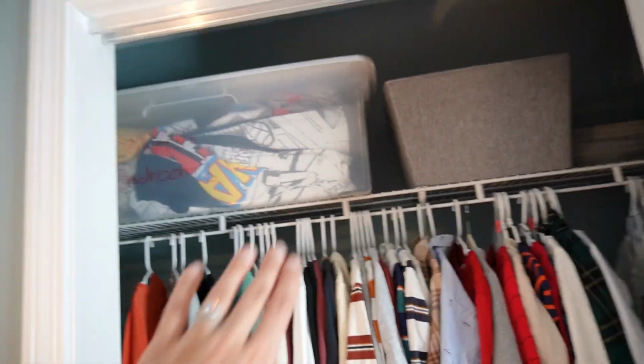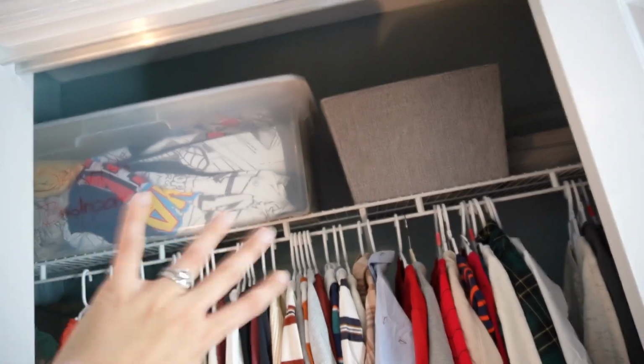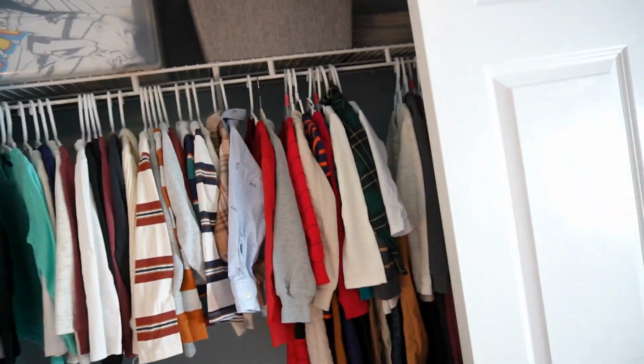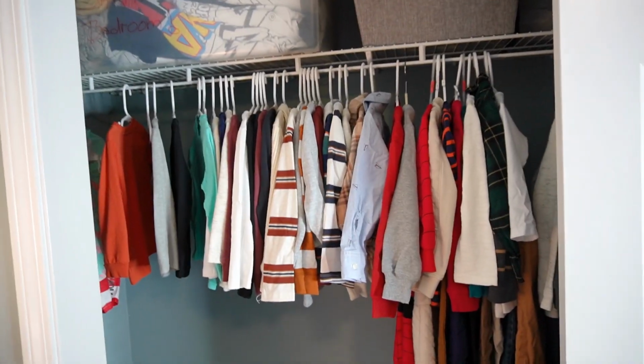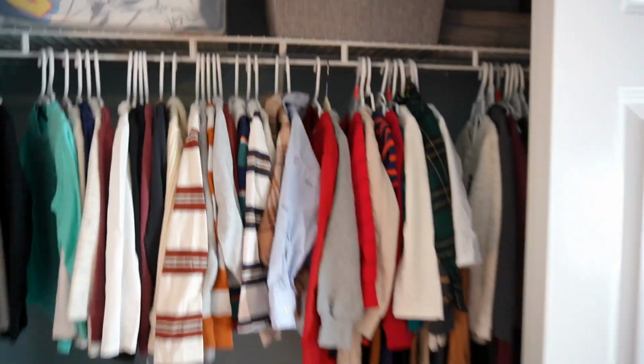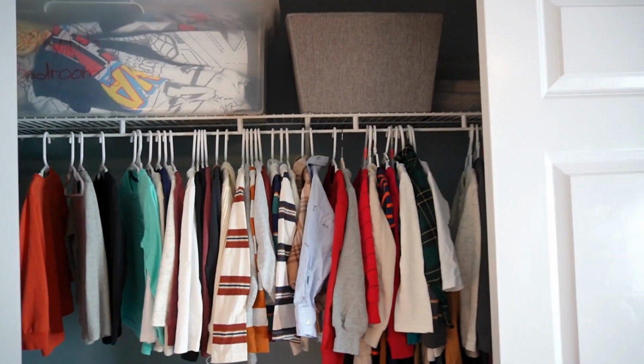And then on this side of the closet, I have his sheets, extra comforter, all that good stuff stored there. And these are some extra blankets should he need it. So I feel like the space just seems more simple, more clean, and definitely just better organized. Definitely for us to access and for my son to access, and decluttered. Love it.